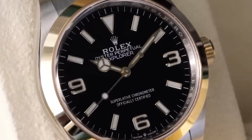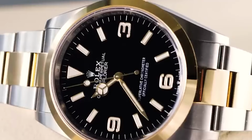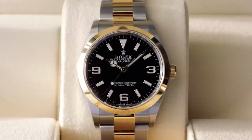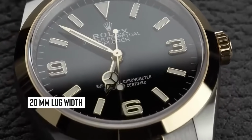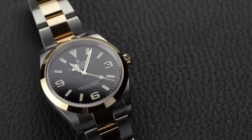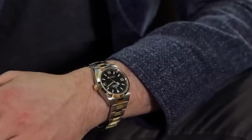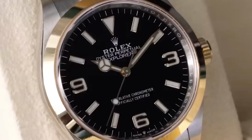Up until its release, the Explorer wasn't seen flaunting that Rolesor, Rolex speak for their steel and gold combo, swagger. This piece sports a 36mm case that's 11.5mm thick, stretches 45.5mm tip to tip, and clings with a 20mm lug width. Apparently it still rocks that classic Explorer vibe with the unmistakable black 3-6-9 dial that's all about sleek, understated cool. The bracelet, a smart Oyster in steel, jazzed up with shiny yellow gold center links.